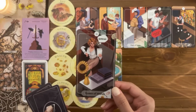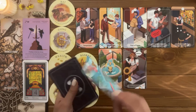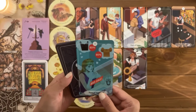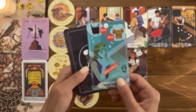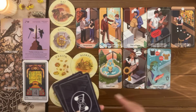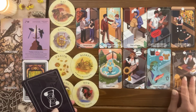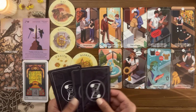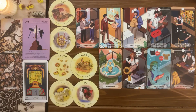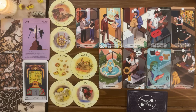Right, you have the Queen of Wands saying boring. Okay. You have with the Two of Swords, big sale. Okay. Perhaps there are holiday sales. I wonder why it's there. We'll find out. You have the King of Wands. How many do you have left? 1, 2, 3, 4, 5, and 6. Okay, so what are we seeing here?